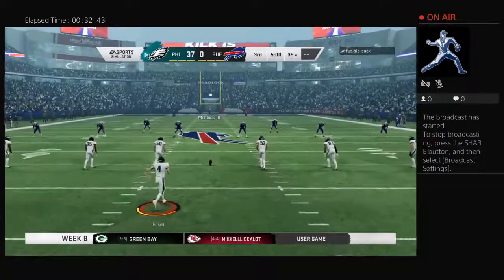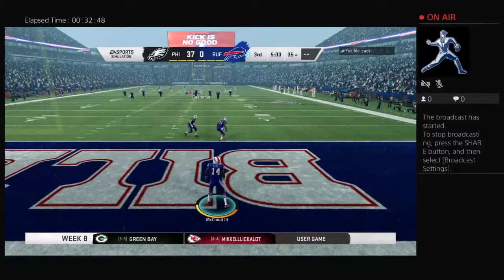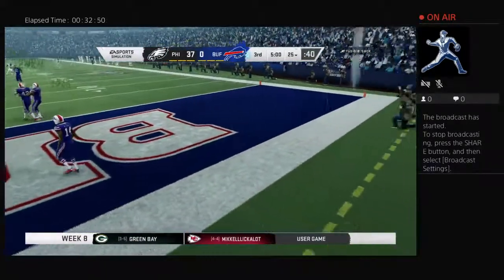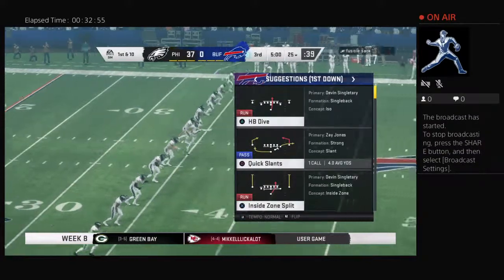So here's the kickoff now as they'll get it again following that fumble return for a score. And this will not be returnable. It's out of the back of the end zone for a touchback.